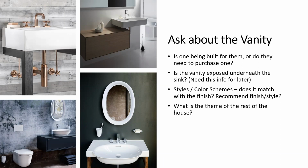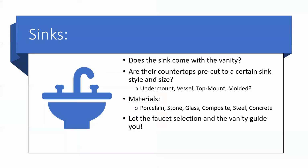So this is a good reason to bring up the vanity, because you're just asking to get the right plumbing products for underneath the sink. We'll come back to that later. And then you want to find out the style and the color scheme. Is it going to match the finish of the faucet they're picking out? If they already have a vanity or if they're getting one built, we need to take a look at it, make sure of the finish, and then maybe you can even recommend a finish or a style based on the vanity that they've chosen. And then, what is the theme of the rest of the house? Is that bathroom going to be different from the rest of the house, or are they wanting to stick with the same? This goes back to figuring out what their vision is for the space that you're remodeling. So bring up the vanity.